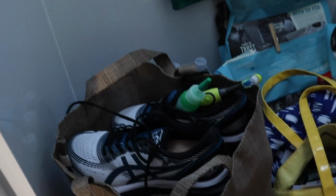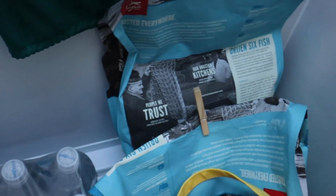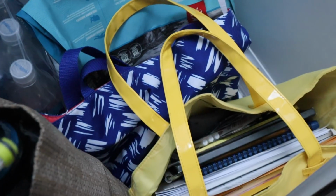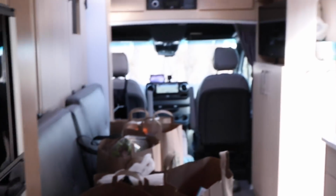This is the dirty little secret of packing a smaller RV. We have a nice stand-up shower here, which we use to store all the other stuff. There's some water, Bo's food, Bo's bag, some paperwork we have to carry, and all this stuff will eventually settle down, and we'll be ready to go. But you can see there's a lot.